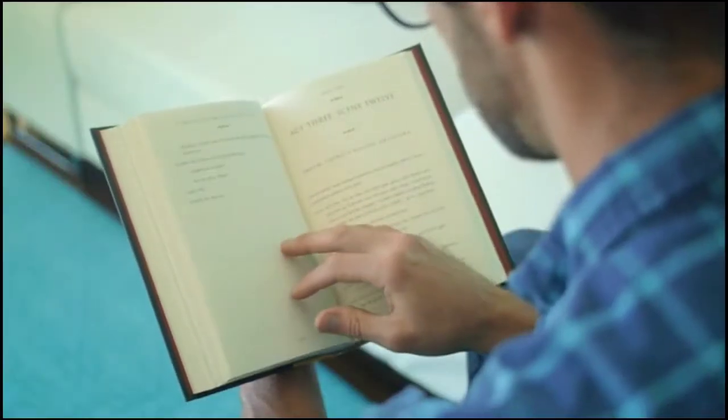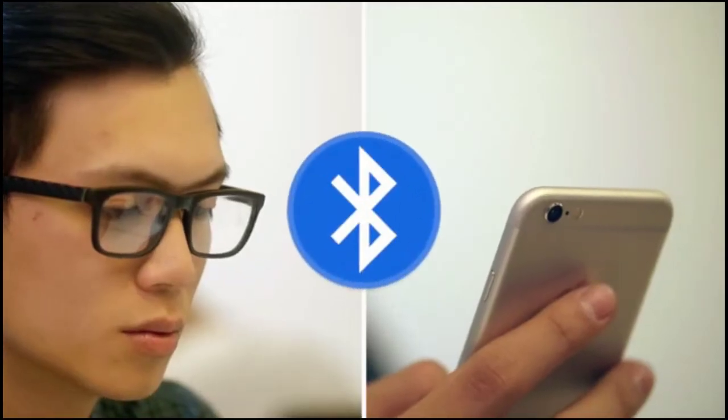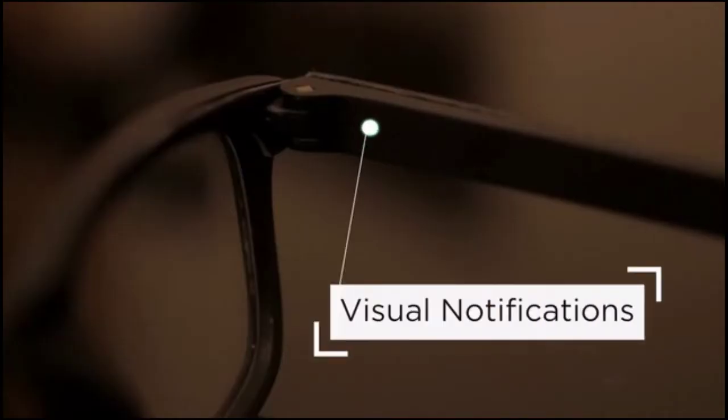View is built for people who use prescription glasses, sunglasses, and even style frames. At an ultra-light 28 grams, it won't weigh you down. View talks to your phone via Bluetooth. With the app, you can perform a range of different tasks without checking your phone. Like take a call, hands-free.